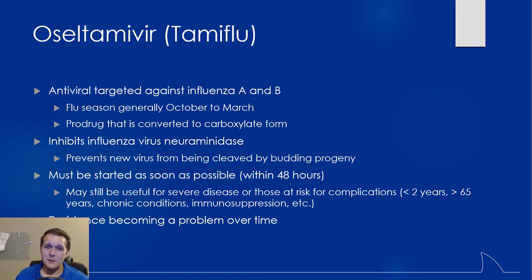However, you may find some patients taking it up through May, in some cases, well outside of the normal flu season. It just depends on the season. But basically what this is doing is it will inhibit the influenza virus neuraminidase. And what that does is it will prevent it from producing these new budding progeny here, right?